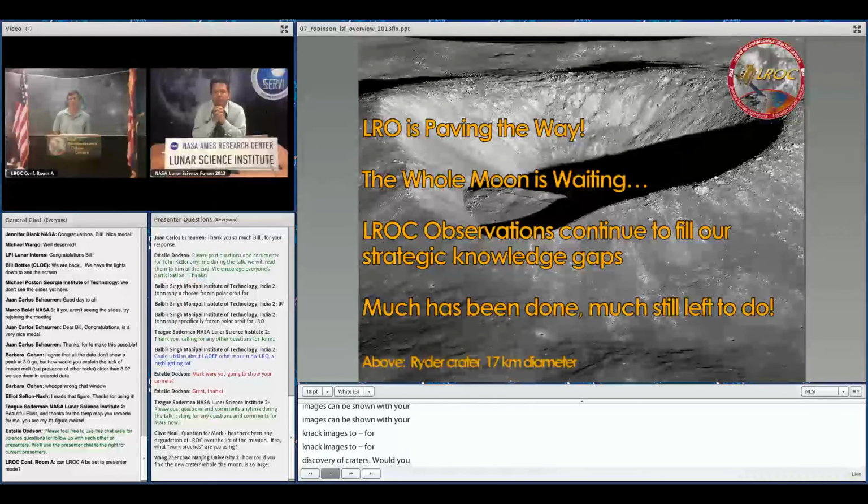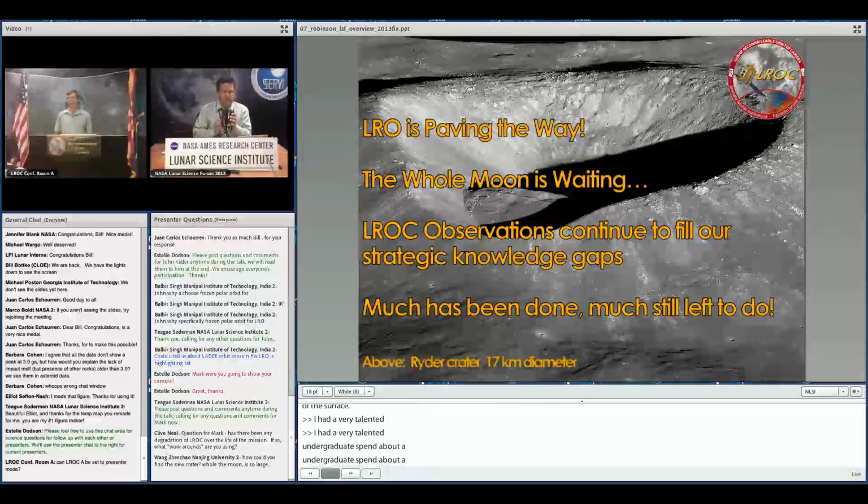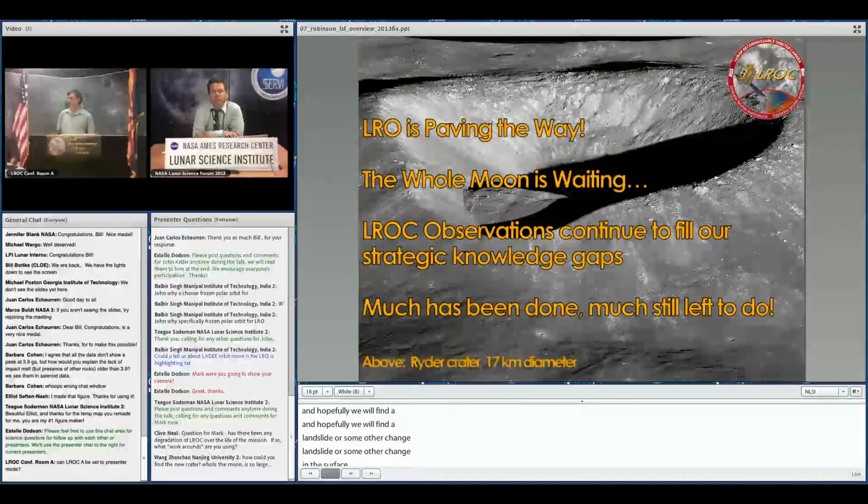Well, sure. I mean, there's all sorts of data sets out there. You know, not only the Lunar Orbiter, but the Apollo metrics and pans that are being scanned by Johnson Space Center and the Kaguya. And all these different spacecraft give you different looks over time of the surface of the moon. So I invite folks to go and compare the most recent image data sets, the older data sets, and hunt down things that have changed on the surface. I had a very talented undergraduate spend about a month looking through Lunar Orbiter images of Copernicus and Tycho crater and comparing them to NAC images, hoping we would find a landslide or some other change in the surface that had taken place in that 40-year time span, and we didn't find any.